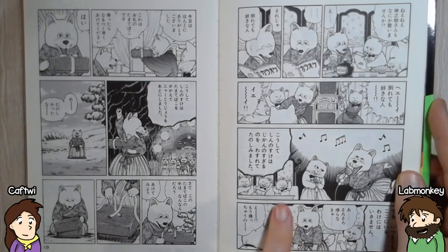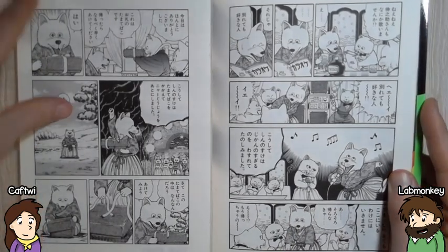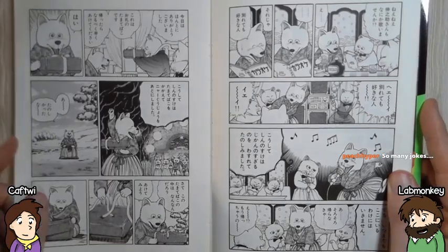Nice. This one's more about the dog than... Wait, is Michael even in this episode? No. Oh, wow. So we've got three stories so far where Michael's not in it. Yes. But so many jokes. Don't worry, he's in the next chapter.